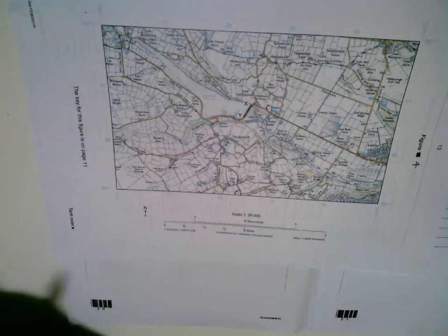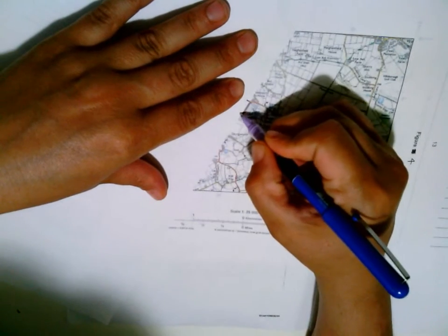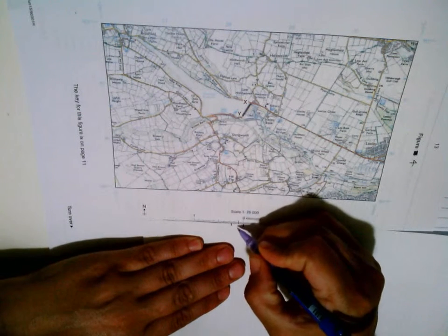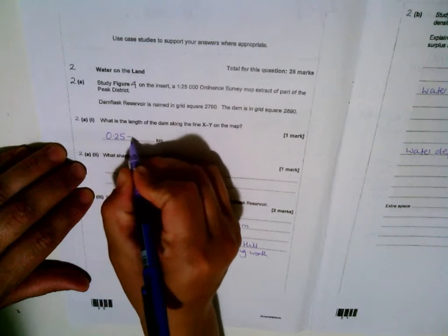Take a spare piece of paper and mark off the start and end of the XY line. Then pick that paper up and put it on the scale at the bottom of the map. You can see that it's 0.1, 0.2 and 0.25 kilometres. So the acceptable answers for this were anything from 0.25 to 0.3 kilometres.